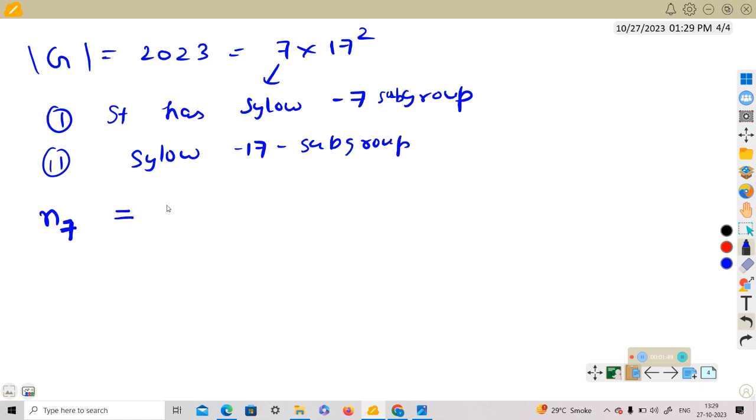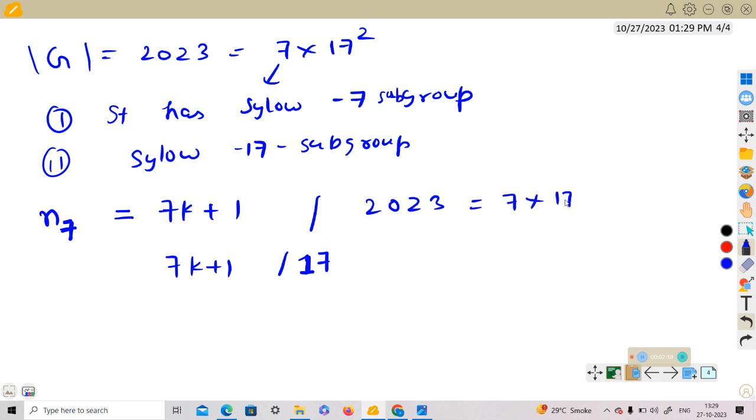From the Sylow third theorem, these are of the form 7k plus 1, and they also divide 2023. Okay, to make this simple, 7k plus 1 must divide 17, because 2023 is 7 into 17 square, and 7k plus 1 can never divide 7 because it's always co-prime to 7. So if 7k plus 1 has to divide 2023, it must divide 17. Am I getting my point?